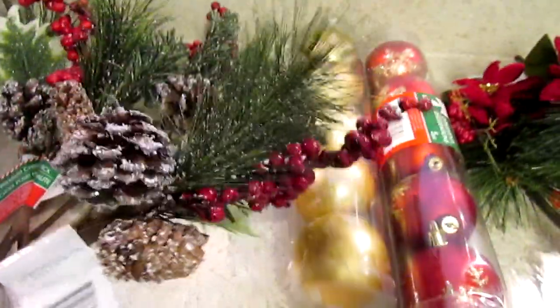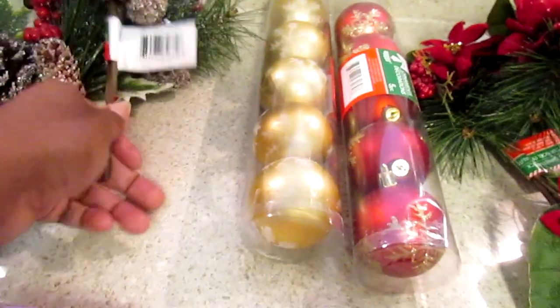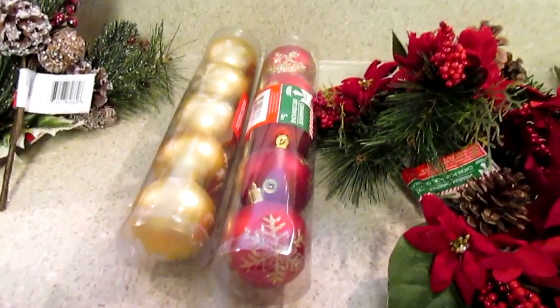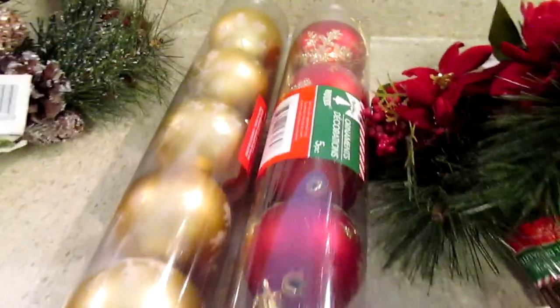And if you like the picks like this, the really pretty ones, you have to grab those early. You can't wait until after Thanksgiving, or they're gone, you know. Anyway, they're gone. Okay, so I did pick up 2 things of bulbs, and I think I have an idea of what I want to do.